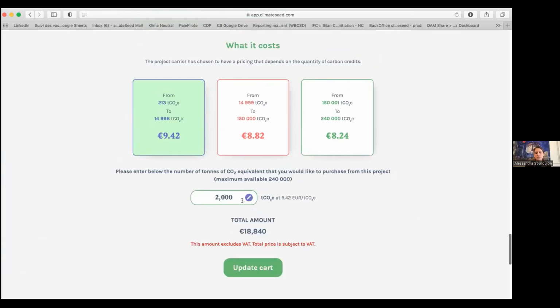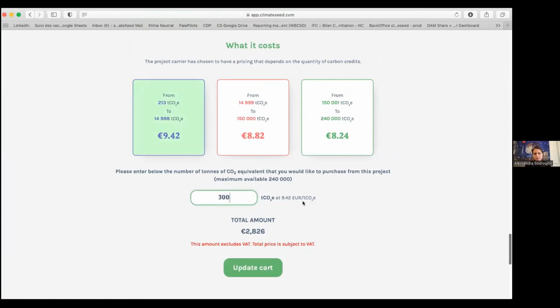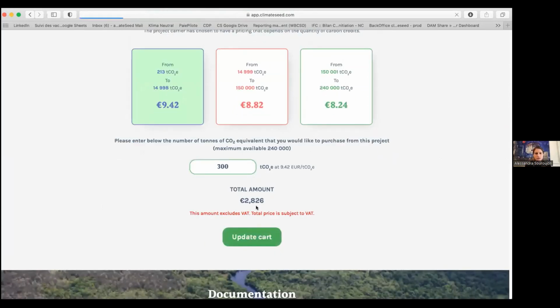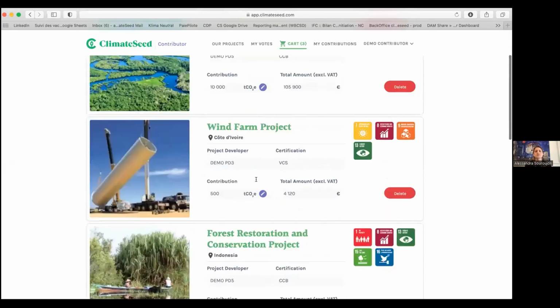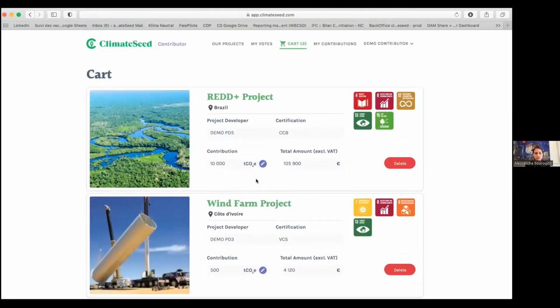And then it's fairly easy. You would just go here, you put the number of tons that you're looking to purchase. So for example, 300 tons, you update your cart, and then it takes you to that final phase of the purchase. So, once the purchase is completed, then what we do is that we receive the carbon credits. We pay, of course, the project developer. We receive the carbon credits on our registry, and we're retiring those carbon credits on your behalf, and we're issuing you that certificate that then is proof that you can use, for example, proof with EDGE to confirm that you have really offset those residual emissions that you have.